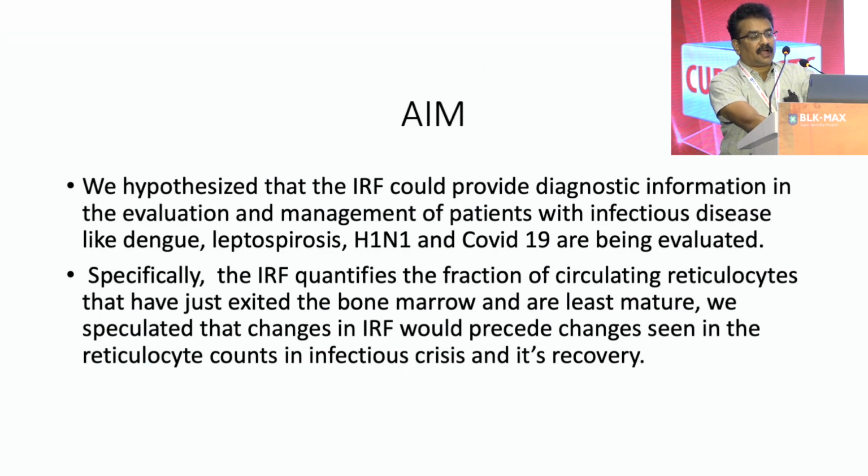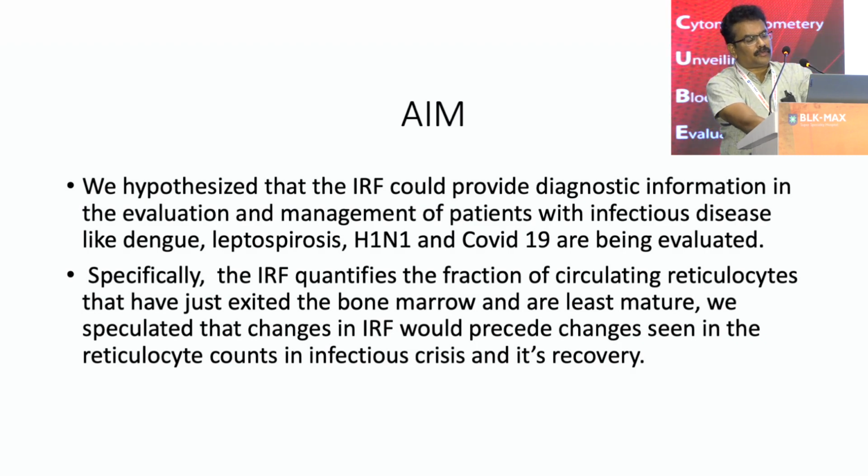The aim of the study is to hypothesize that IRF could provide diagnostic information to evaluate and manage patients with infectious conditions like dengue, lepto, H1N1, and COVID-19. Specifically, the IRF quantifies the fraction of circulating erythrocytes that the marrow excretes that are least mature. We speculated about changes in the IRF, changes seen in the reticulocyte count in the infectious crisis and its recovery phase also. A big change in the values we are seeing.